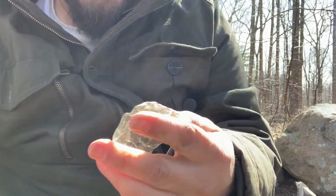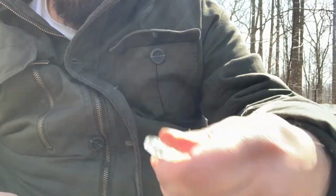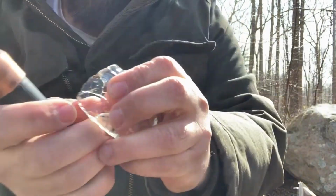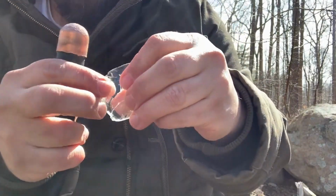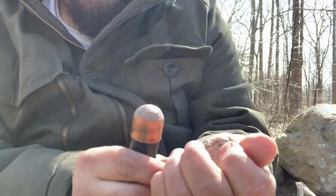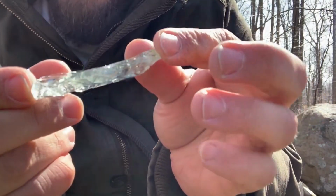Alright, for the base, this is dangerous. Gonna really try to support it. It might break, we'll see. Took off that. Then I'm gonna aim on the side, shooting up that way. And that thinned it a lot. That is excellent.